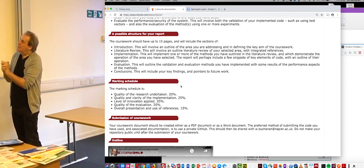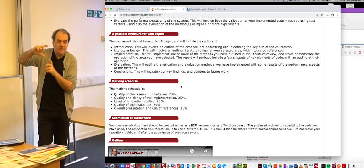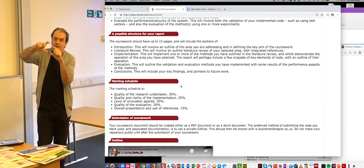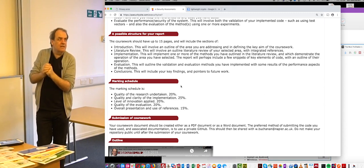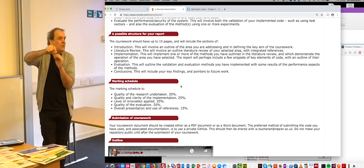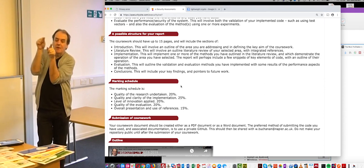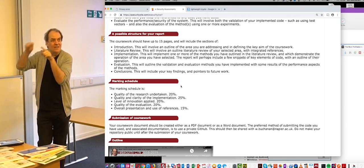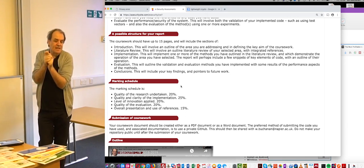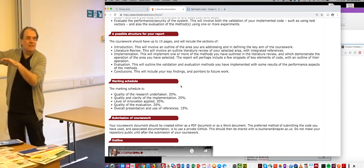25% for the quality and clarity of your implementation. So that could be taking the code from GitHub and then taking little snippets of the code and trying to explain what that little bit of code actually does. Make sure you reference the source of the code. If you don't put a little reference around it, we assume that's your code, and then obviously you could be exposed that you've said this is your code and it's someone else's.